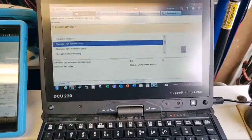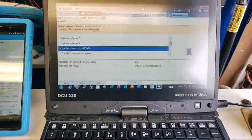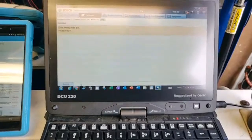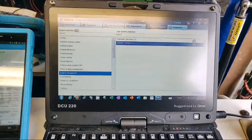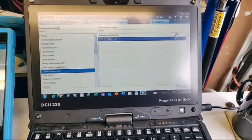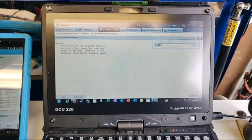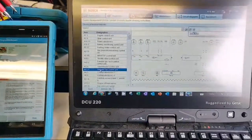So no fan running, so it failed. Okay, so then what we need to do is let's familiarize ourselves with the system. So the easiest way, pull up a wiring diagram. So it's an SID 807. And then what we want to do, we want to go straight to radiator fan control.